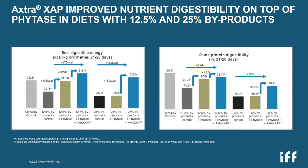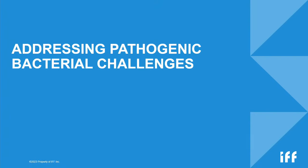With the usage of enzyme, we can also expect improvement in nutrient utilization, especially energy. Here we can see, both in the corn-soy based diet and the more complex diet, an improvement of the energy utilization by improving the energy digestibility by 170 to 180 kcal per kilogram of feed. The same trend we also observe on crude protein digestibility, which can improve by 7%, both in the corn-soy based diet and in the complex diet.